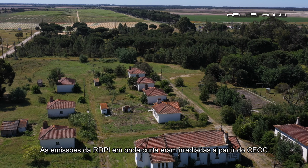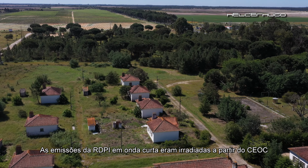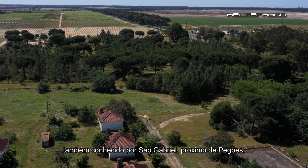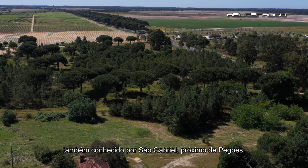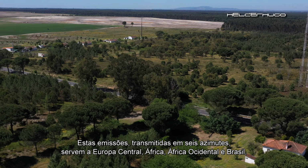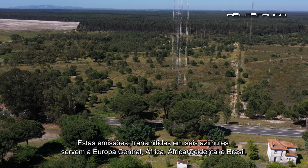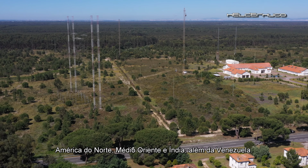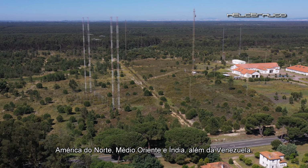RDPI's shortwave emissions were radiated from the CEOC, RDP's Shortwave Emission Center, also known as São Gabriel, near Pegões. These broadcasts, transmitted in 6 azimuths, serve Central Europe, Africa, West Africa and Brazil, North America, Middle East and India, in addition to Venezuela.